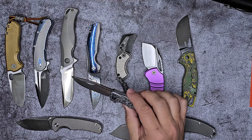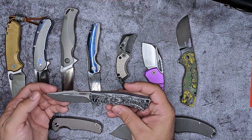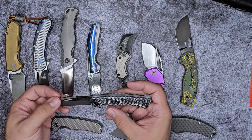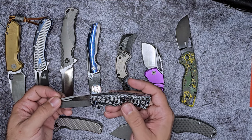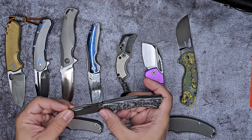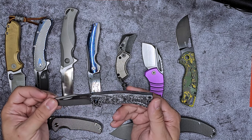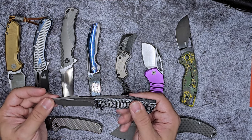The Zieba Heritage, I like the lines of this knife quite a bit. I wish, so the carbon fiber on this is called cookie carbon fiber. It came very, very pokey, okay? It required a lot of sanding on my part to get it to where I would actually carry it.